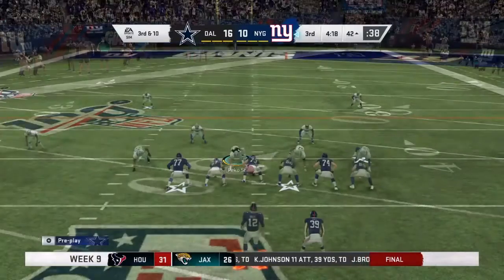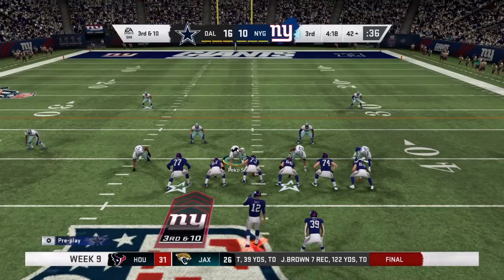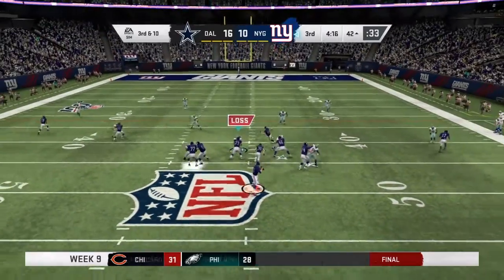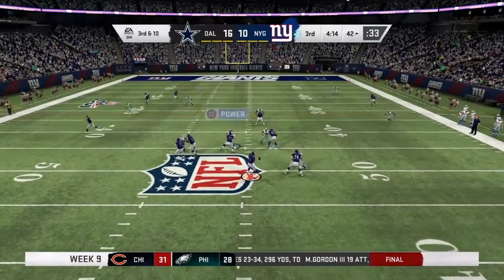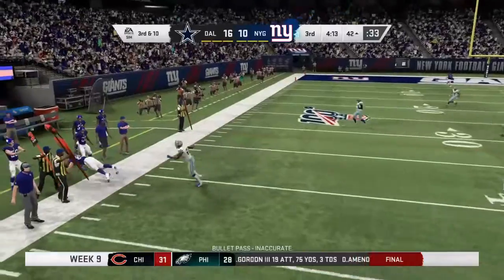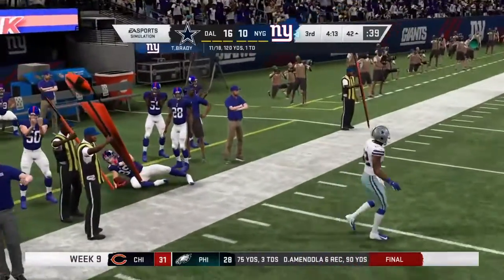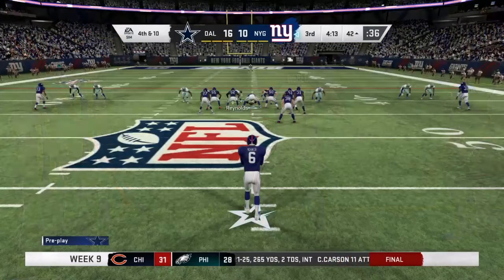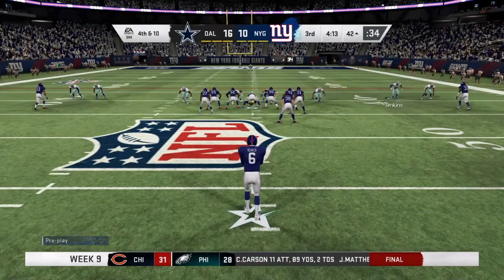Another throw on second down, and this one incomplete as well. Big play coming up. Here's 3rd and 10. I would expect to see some pressure here. The pressure drops off as they'll look to throw. And able to catch it on the left sideline, but they're going to rule him out of bounds. So it'll be incomplete. Certainly one they'd like to have back as it brings up 4th down.